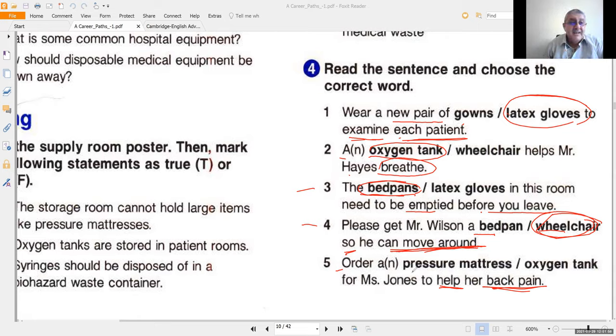So these are some of the answers. Not bad pen, it's a bedpan. What's the meaning of bedpans? When sick people sleep in the hospital, sometimes they can't go to the toilet. So they have these bedpans.